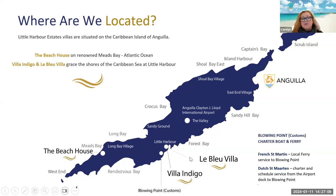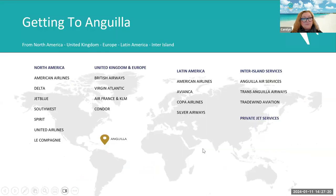And the outlook here is across to the island of St. Martin and St. Bart's. And we have Le Bleu and Indigo. Again, they're right next door to each other. So a great combination product as well.